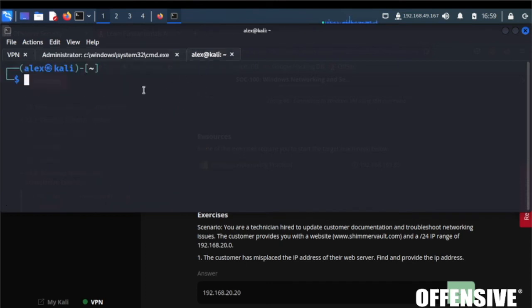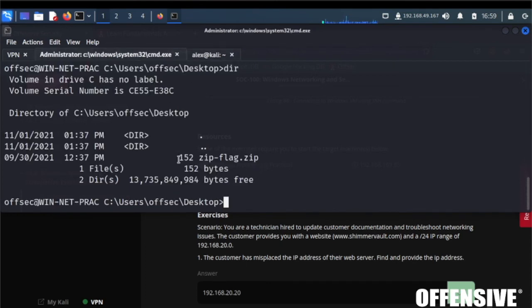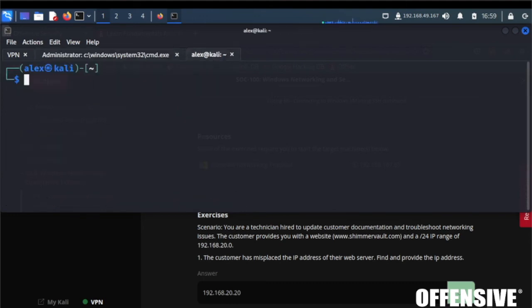All right, so first things first, I'm curious. I see now here there's 152 bytes in our zip flag.zip. So that does appear to have been the problem. Previously, I was looking at 0 bytes. Now I'm looking at 152. But first, we have to set up our Netcat listener in our Kali environment.